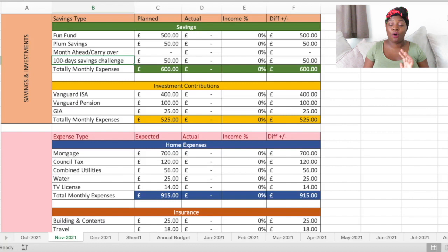This is my goal. So all my roundups are going straight there, and I'm not touching that money until the 1st of January 2022. I'm hoping of my roundups for the month of November, I'll be able to do at least £50. So total monthly savings, I'm looking at £600 for savings.